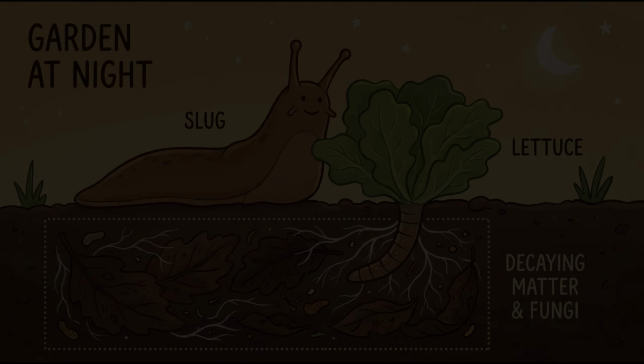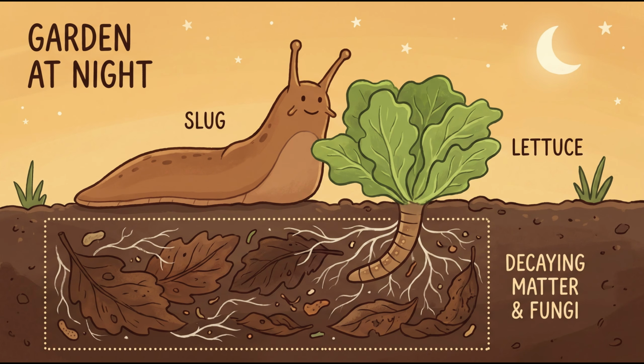further. The slug crossing your lettuce at night is not necessarily eating your lettuce. It may be eating the decomposing organic matter trapped between the leaves and the soil surface. It may be consuming the fungal growth on decaying matter beneath the plant. The distinction matters enormously, and it is a distinction that no one ever explains.